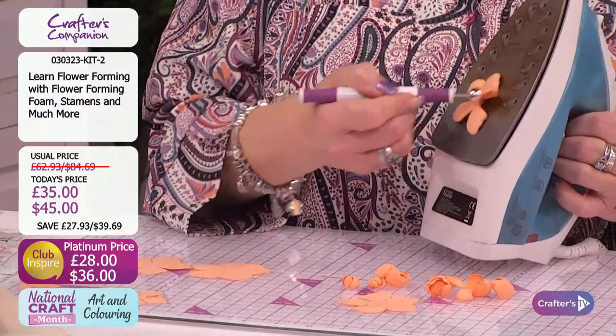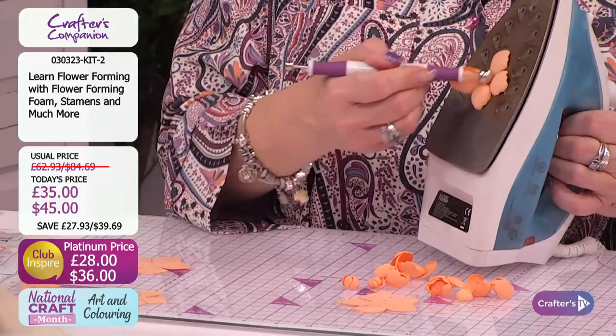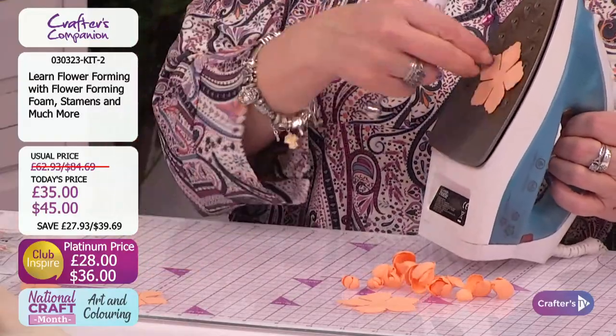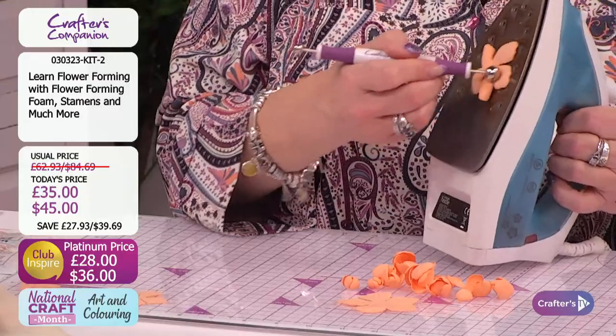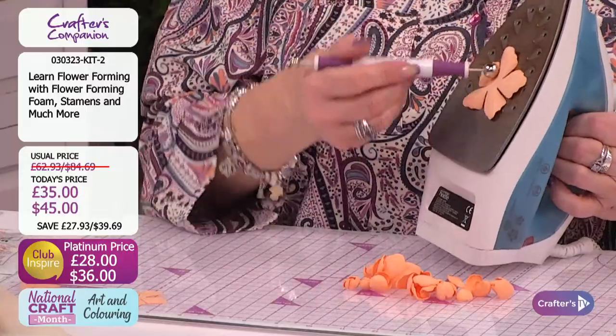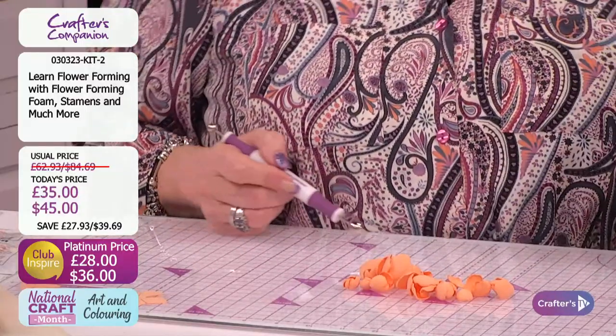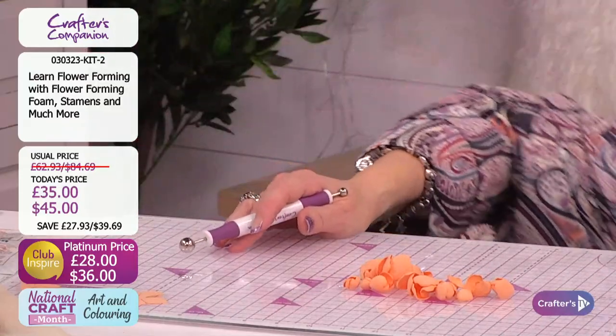So I'm going to pop that on and that one on. You can actually do it a couple at a time if you want, but I'm just showing you. Just literally a couple of seconds onto that surface. Use your ball tool just to get that off, or a pokey tool. And it's just a simple case of letting the heat activate. I'm going to stop there because I've got enough, so I'm just going to pop that down there.